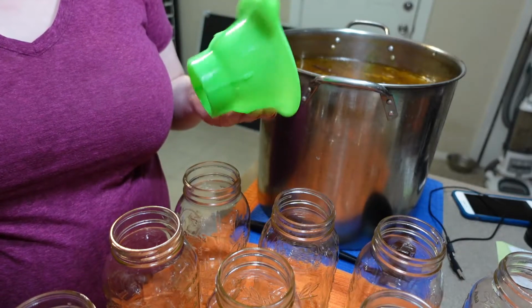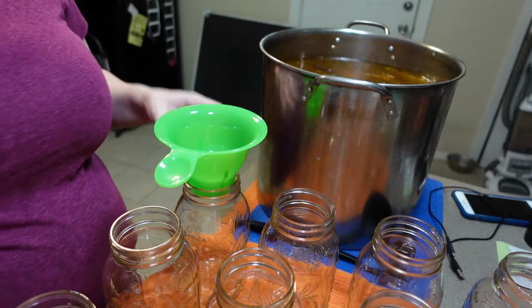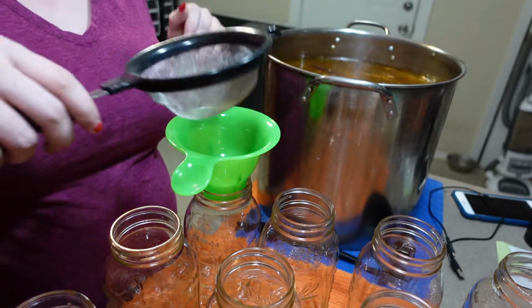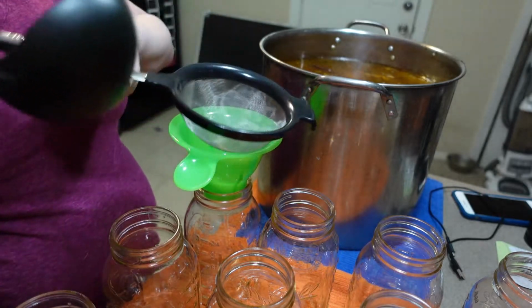I've got a funnel that will make it easier to fill the jars. These are regular mouth, not wide mouth, and anyway, it's a liquid, so I want to make sure that I am using my funnel so I don't make a huge mess. And we will go ahead and start dishing this out. I'm gonna fill all of these quart jars.